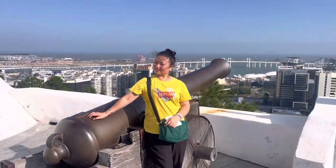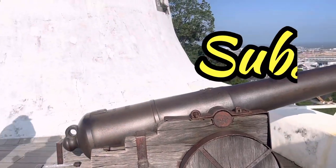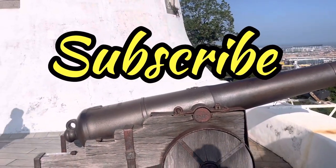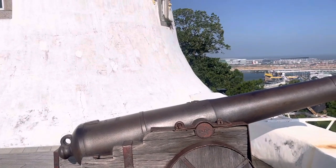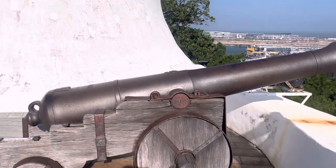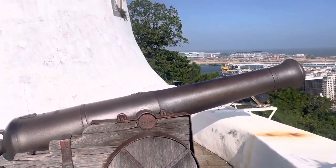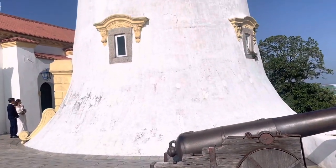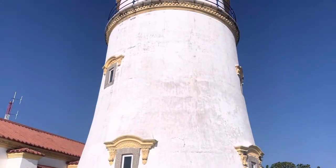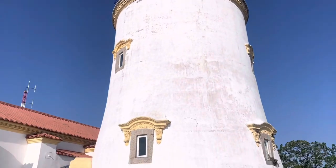There's a cannon here. Because this was not a military base before, it's just also the... Take a photo for me.